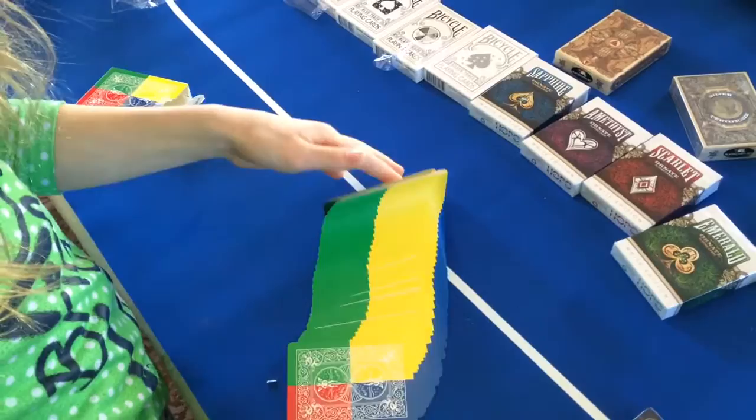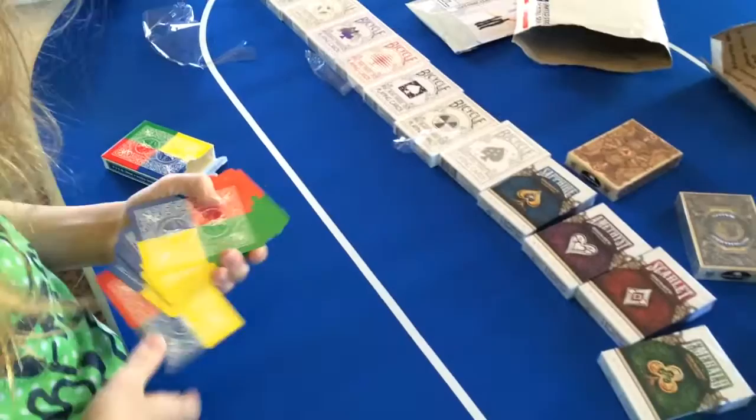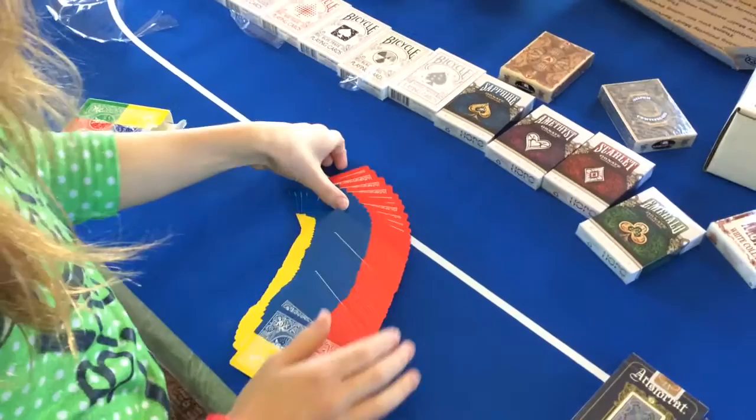Spin it upside down, do a fan the other way. Like, no, I mean, like with the other colors. Oh. Flip it that way. Like that. Yeah, like that. Cool, pretty neat.